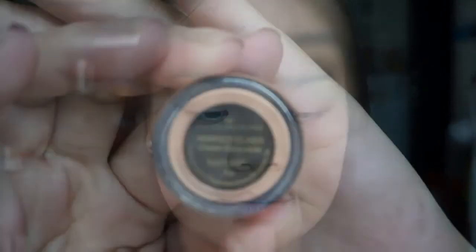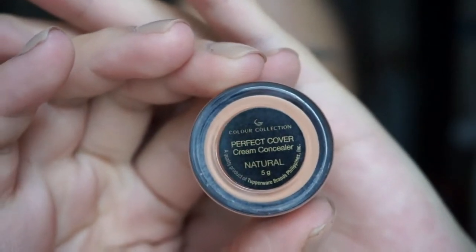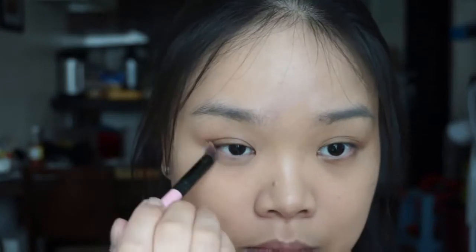Now, it's time to proceed to concealing the under eyes. I am using Perfect Cover Cream Concealer, and most moms will definitely understand the lack of sleep which causes dark circles, and I am no exception to that. So right now, I'm using this concealer in Natural, which has a peach undertone to counter the bluish veins. I like this concealer because it neutralizes my under eyes, and it's not too obvious that I have concealer on. It's just the perfect cover-up for daytime.